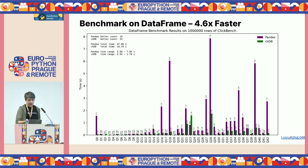If you make the data size large, the difference will be bigger. But I just run it on the Colab notebook, so it can't be too large. Yeah, pandas costs a lot of memory. So if you have some data like CSV or Parquet, you can query it directly. You do not need to load it as something like a pandas DataFrame.